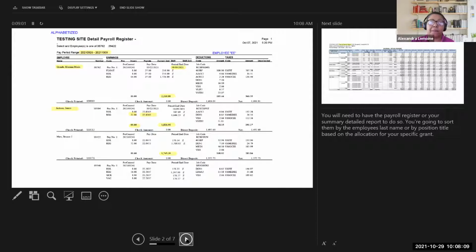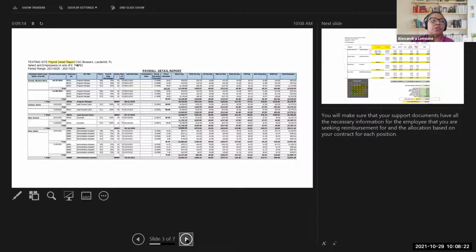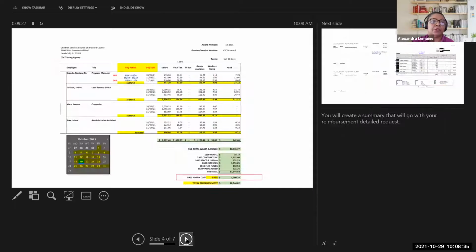You will need to have the payroll register or your summary detail report to do so. You are going to sort them by the employee's last name or by position title, based on the allocation for your specific grant. You will make sure that your support documents have all the necessary information for the employee that you are seeking reimbursement for, and the allocation based on your contract for each position. You will create a summary that will go with your reimbursement detail requests.